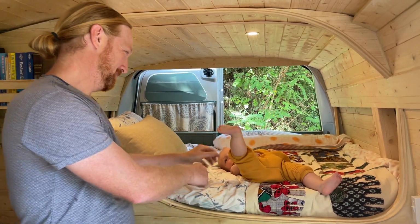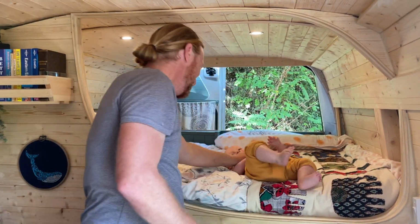You stay there, boy. No jumping off the bed. We told you this was going to be a unique van tour when we started. Bet you've never watched one when everybody's trying to entertain a baby. Sit up.